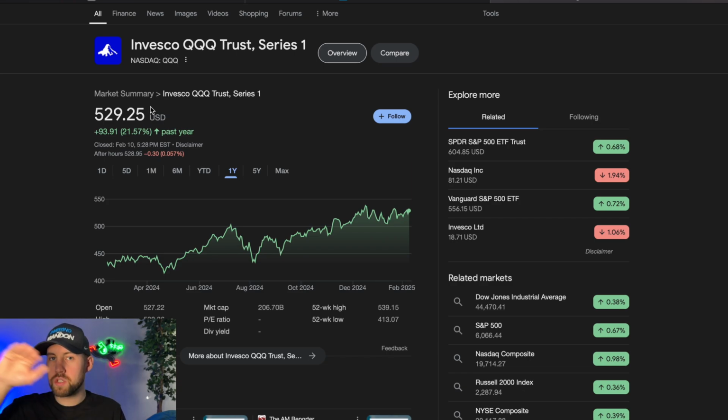Now, if Triple Q goes up, you're not going to want to use that option contract, because if it stays at $529 per share, why are you going to want to sell your shares for $500, which is what the option contract you bought is for? Or you could just sell it for $529 in the open market. You're always going to want to sell it for the higher price, so the option contract will be worthless.